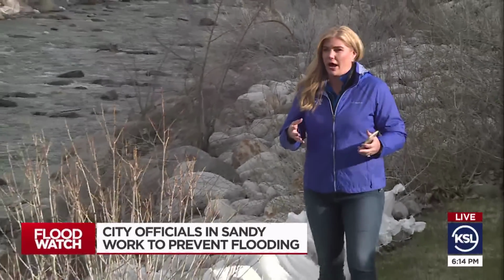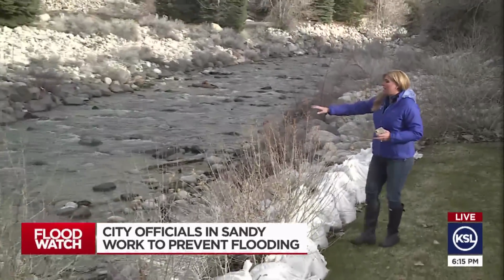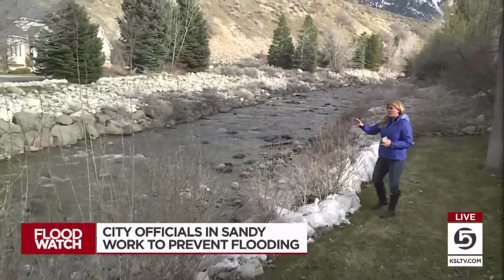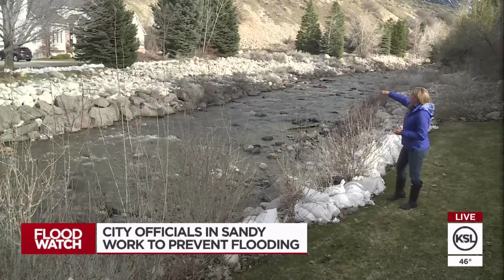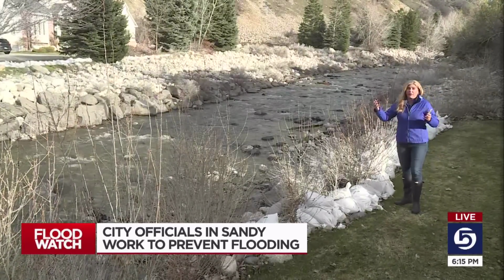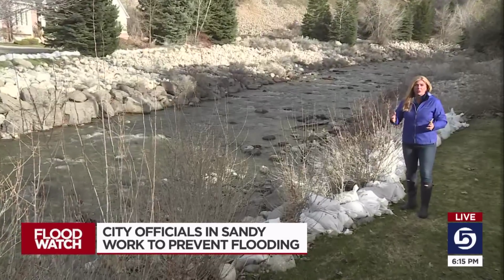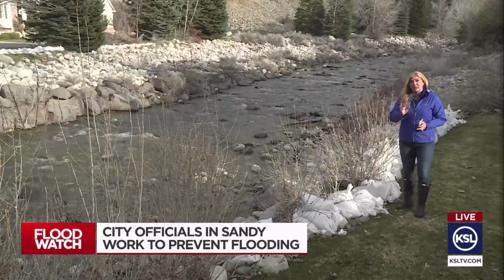The good news is no flooding happening in the Sandy area right now. But this is Little Cottonwood Creek, as you can see behind me here. We got some sandbags, but the creek here, it's running at 100 cubic feet per second. Flood stage for this creek is 700 to 800, basically at the top of the rocks there where you see those other sandbags. So while right now we're doing good, in a few weeks, this could all change very, very quickly, depending on what our weather looks like, right? So the city of Sandy is doing everything it can right now to prepare its residents that this creek and several others could potentially hit flood stage.